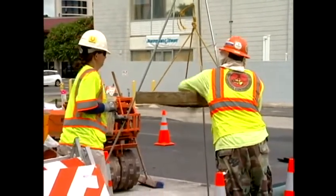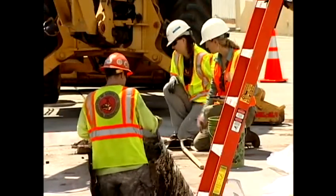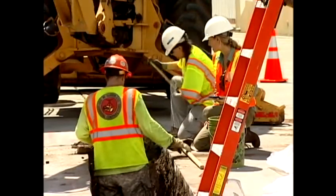What we're dealing with here out in Kaka'ako is very different types of sediments. You've got multiple layers of fill, and we're also very close to the water table, things that all kind of inhibit the usefulness of GPR.